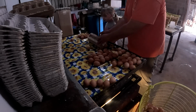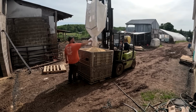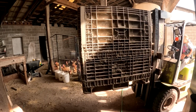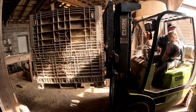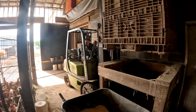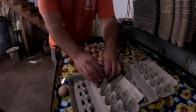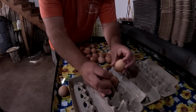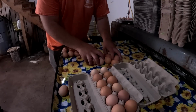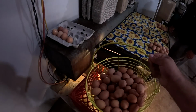Good job. Look at that. Right there, lean forward a little bit and then straight down. Perfect. I lost my helper, but at this point in life, riding on the forklift is a lot more exciting than grading eggs. Can you believe that? I can't. Look at all these eggs we gotta grade. It's a lot of eggs.